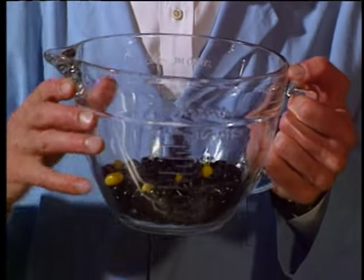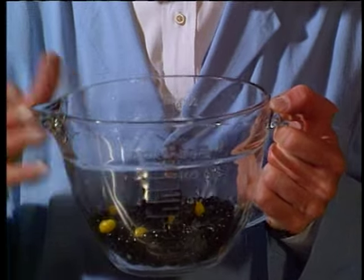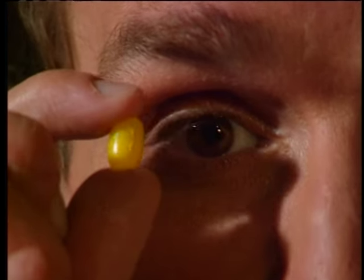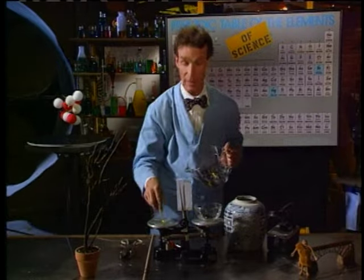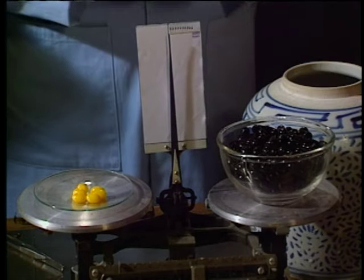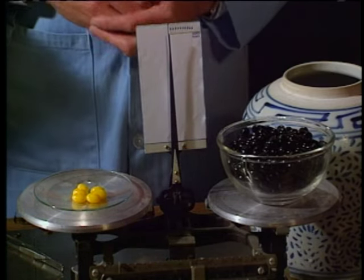So let's say that this pitcher of jelly beans is like carbon. Most of it is carbon-12. They're like these black licorice-flavored ones. But some of it is carbon-14. It's like these yellow, tangy lemon ones. I'll separate them. So as long as a living thing is alive, the ratio between the amount of carbon-14 and the amount of carbon-12 stays about the same. There are about 180 carbon-12 atoms for every carbon-14 atom.